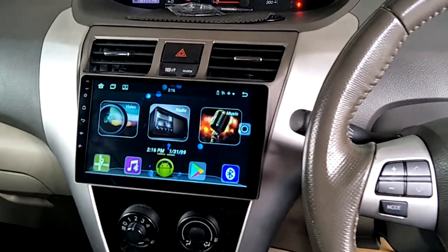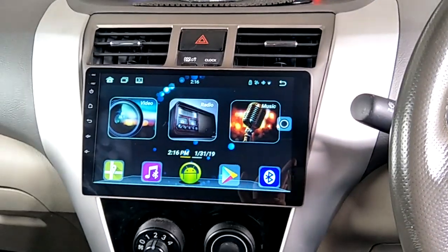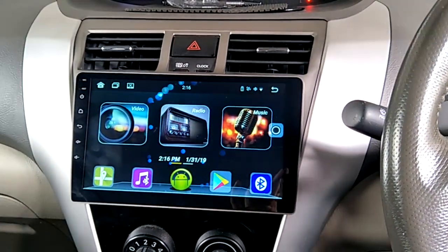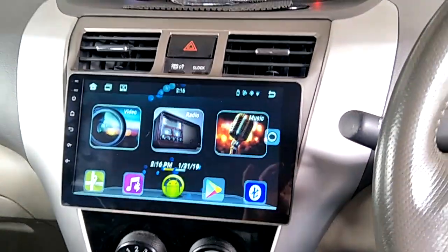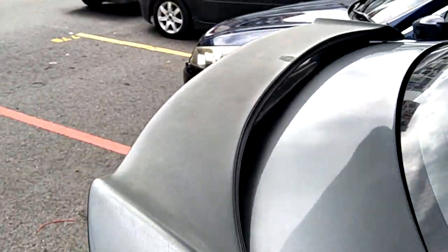Toyota Vios 2008 to 2013 version, installed with Cogoo Android Plus, 9-inch big screen Android player. Okay, with Cogoo Night View Plus reverse camera.